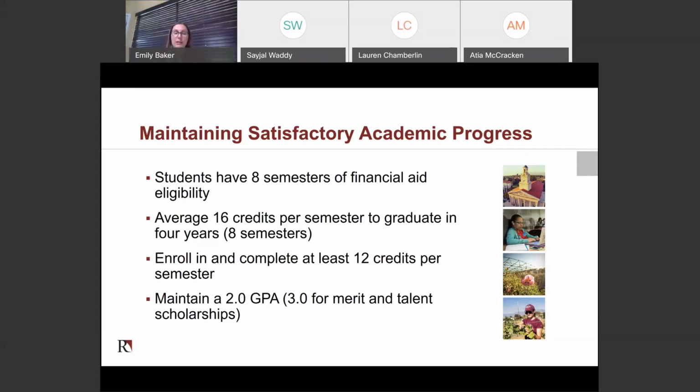And then lastly, your student needs to maintain a 2.0 GPA for total financial aid. And if they have any merit, like an achievement award or a talent scholarship like music, they do need to maintain a 3.0 to maintain that award.